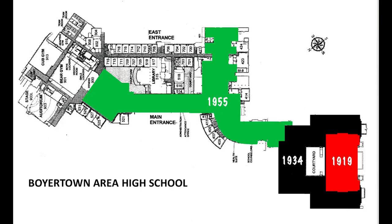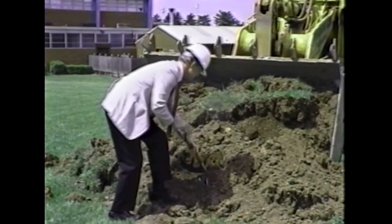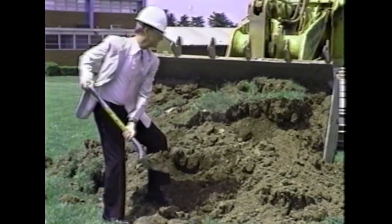In 1978, extensive renovations were completed to the 1934 portion of the building for a cost of $2,319,000. This renovation included a 6,500 square foot addition to the research library, which was located in the curved hallway. In 1992, a huge renovation and addition project was approved for the high school.